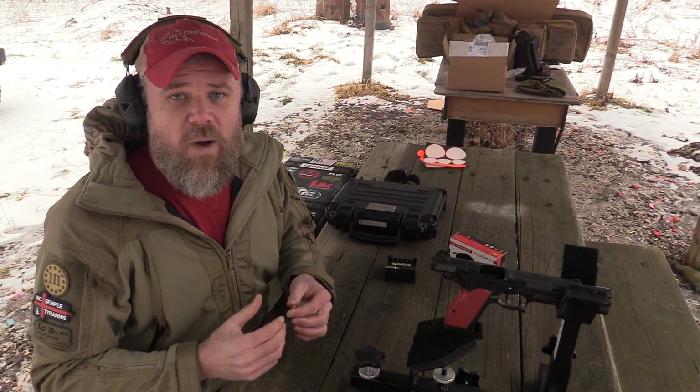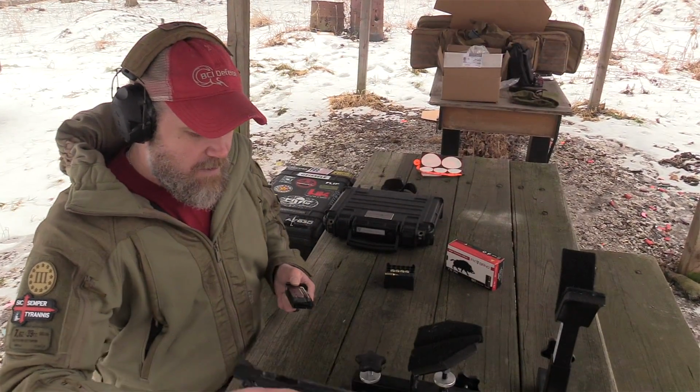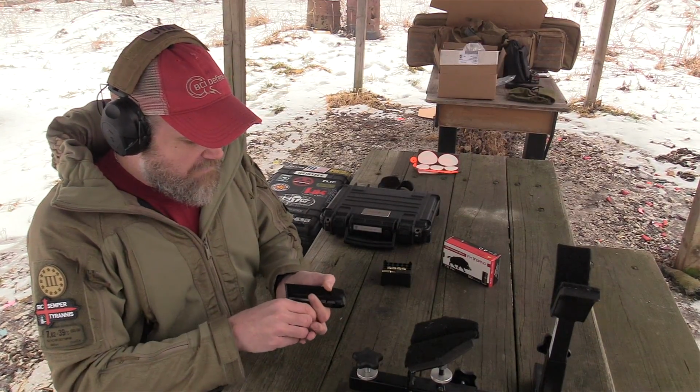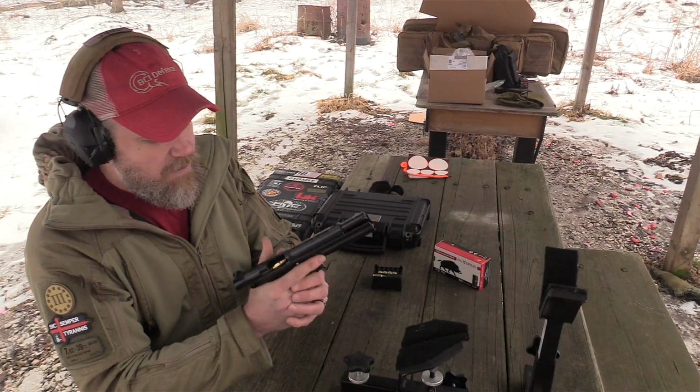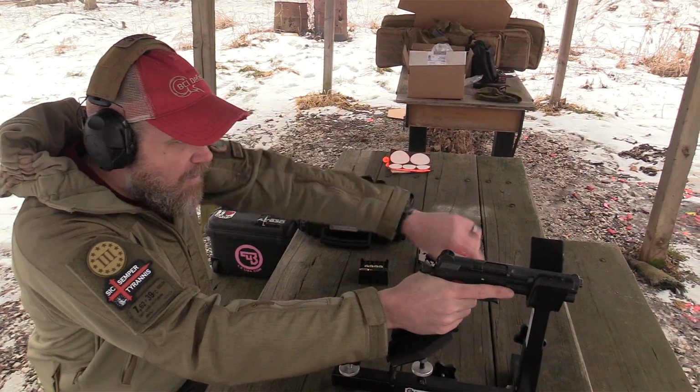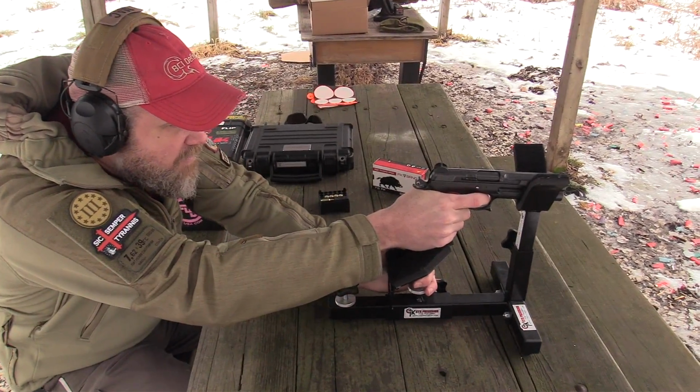So we're 20 yards away from the soft body armor test, all right? We're going to go ahead and load up the 7.5 FK BRNO pistol. And now, let's see if we can defeat 2A body armor.